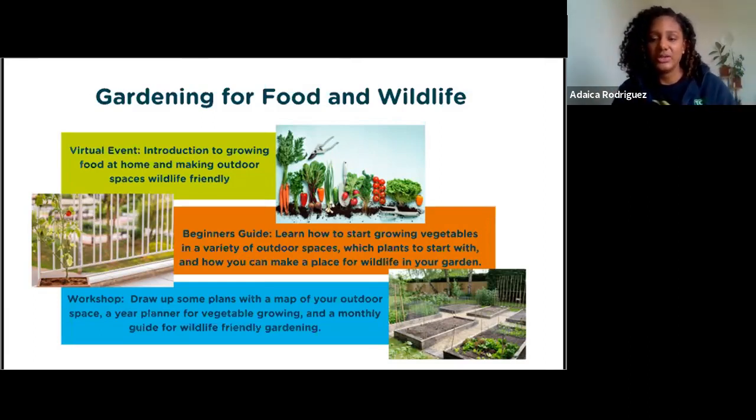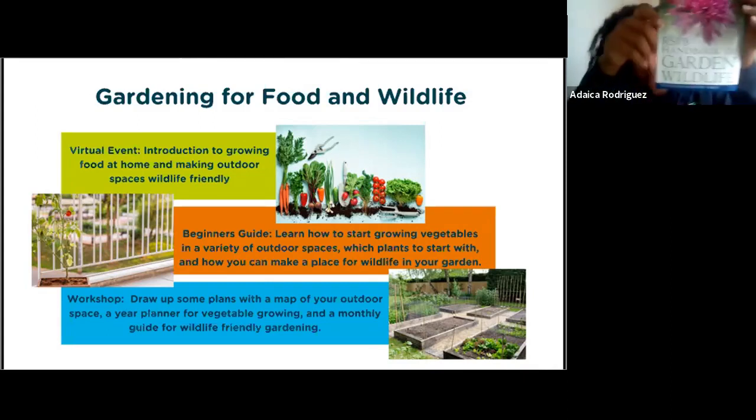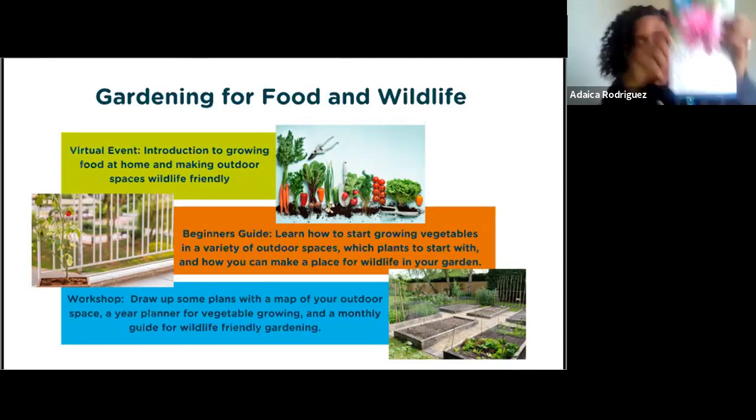And also we're going to create a map, a calendar of all the things you're going to grow. So for these things, I'm just going to say that I'm using various handbooks. I am using the RSPB Garden Wildlife Handbook. Not sure if you can see it there.